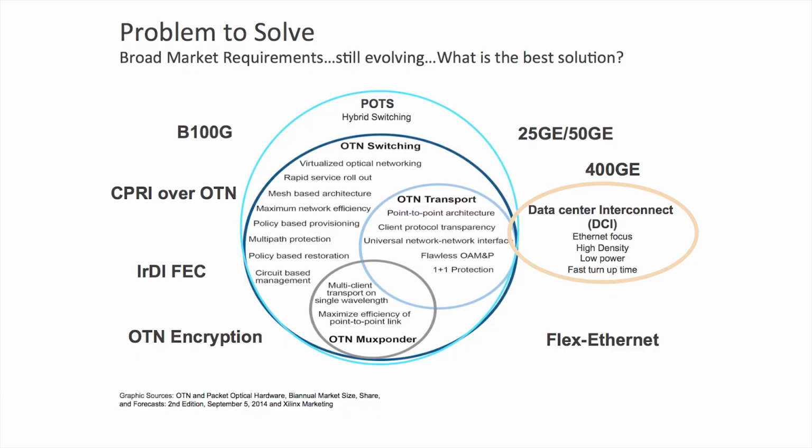There seems to be a common theme going on within our network, but if you look at all the different requirements, the problems that we're trying to solve, both as a system vendor or as a chip vendor, it's actually quite complex. I took a picture from Andrew from Infonetics, and the middle picture with the OTN switching plus the optical OTN transport and the OTN muxponder is the picture that Andrew has been showing for quite some time. But I tried to add additional requirements on top of it. The packet optical transport system is essentially a bigger circle that includes the OTN switching as well as our traditional transport and muxponders.